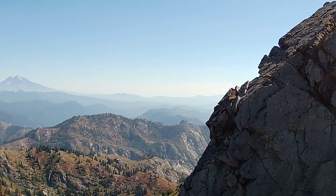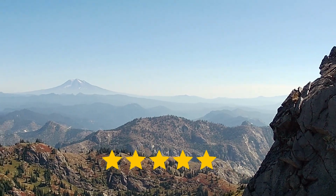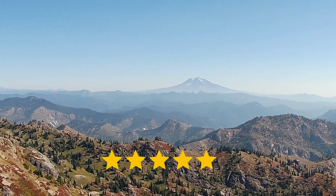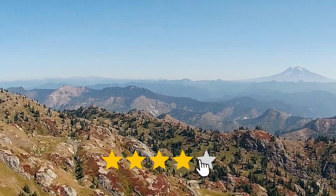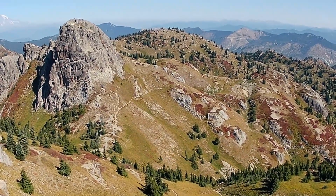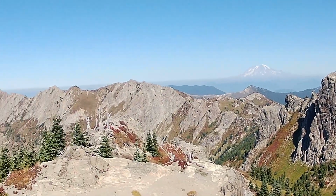Thank you for joining with me. This is a 5-star hike, definitely for sure, especially on a clear day like this. Aside from the overgrowth we experienced at the start of the trail, this is spectacular, well worth it, and the views are just phenomenal. Once in a lifetime opportunity, definitely. If you can, make it up here and enjoy.